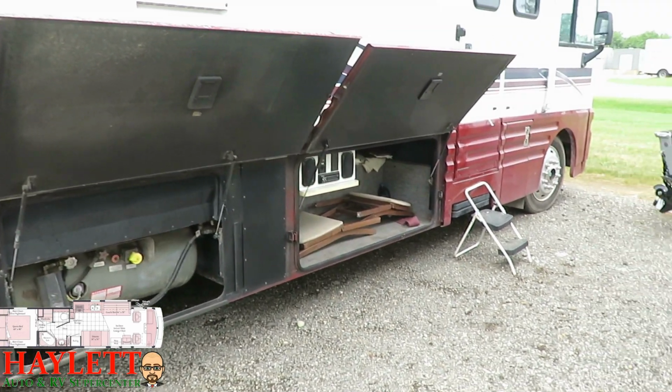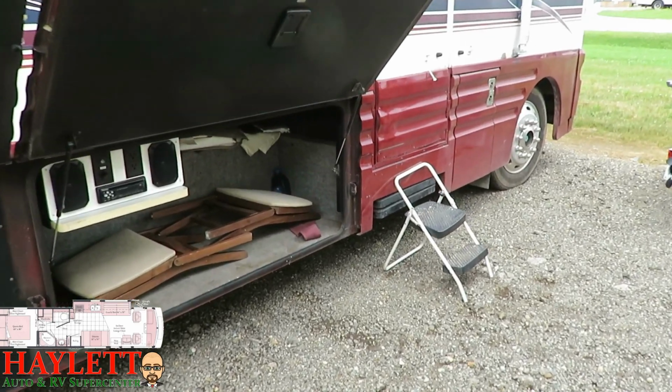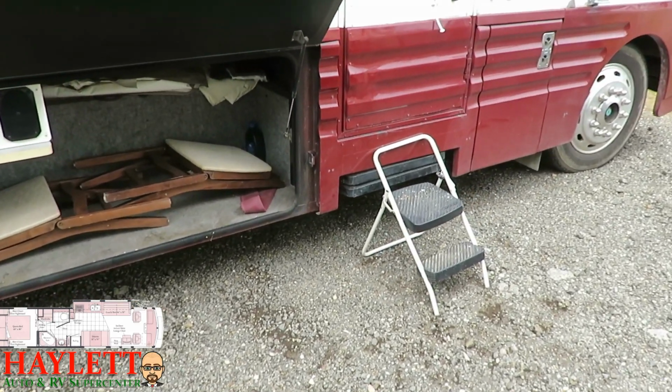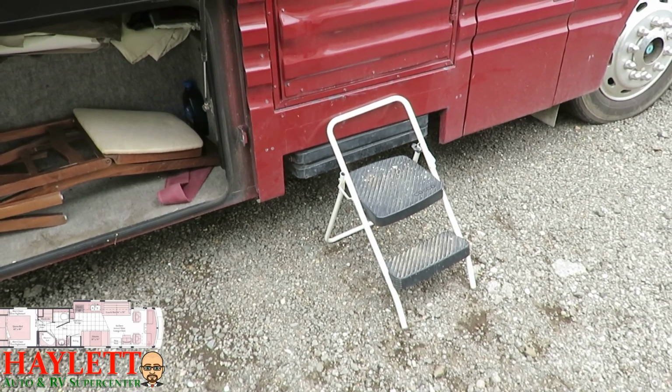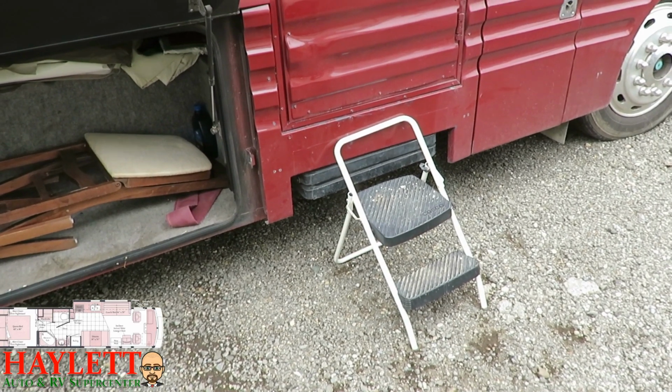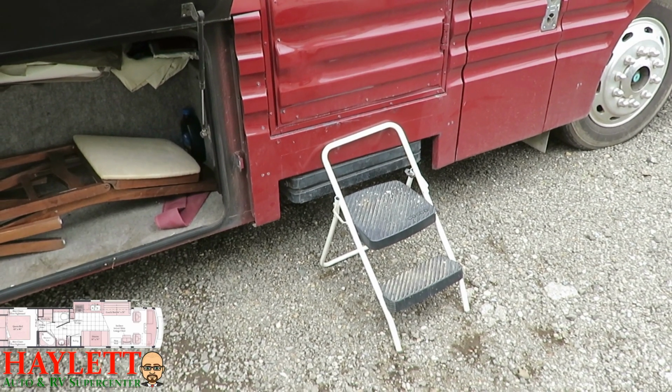Now, you notice a very inexpensive little Costco step stool in front of the steps here. As I mentioned previously, the owners collected it in Arizona. They started doing some touring around. When they got to Texas, the power steps stopped working. We don't know why yet. We haven't had a chance to diagnose that. They haven't asked us to diagnose it here at Haylett RV.